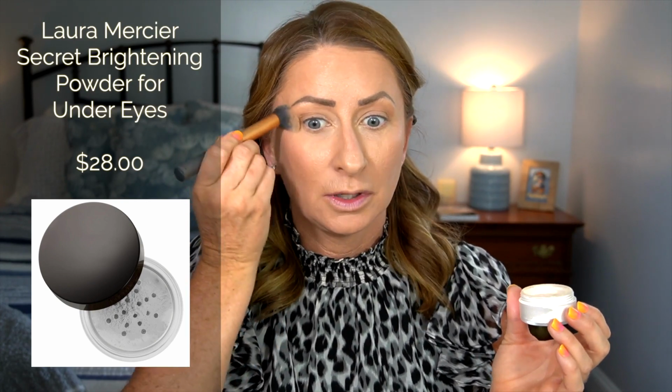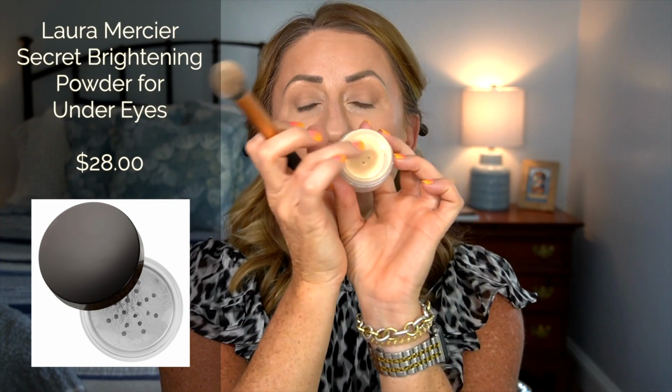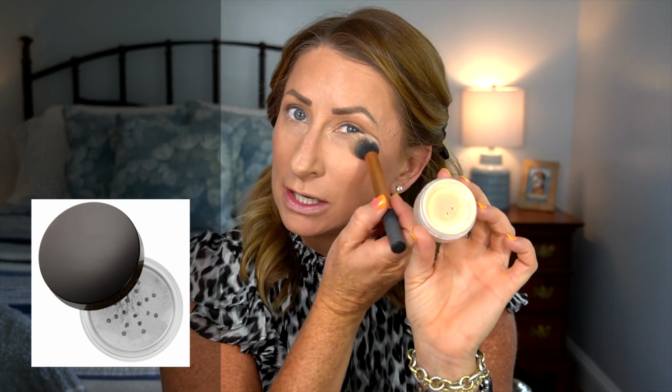But I didn't. All right, we're gonna set with powder because I've done the eye area. I want to wait for the powder. I'm going to use the Mercier Secret Brightening Powder and just get a little bit on. Key tip, only poke a couple holes in this. Don't take the whole sticker off. When you do, you end up with powder everywhere.